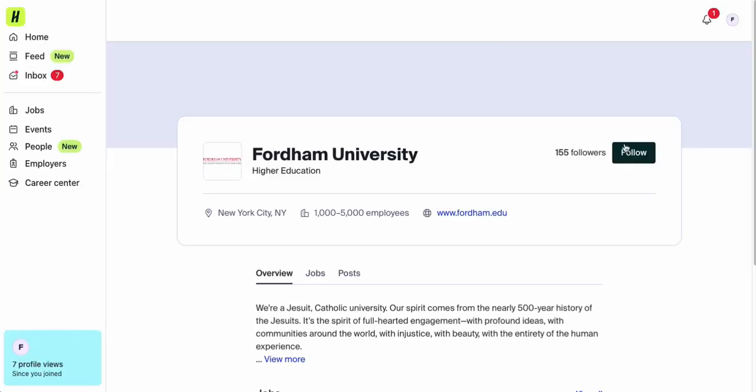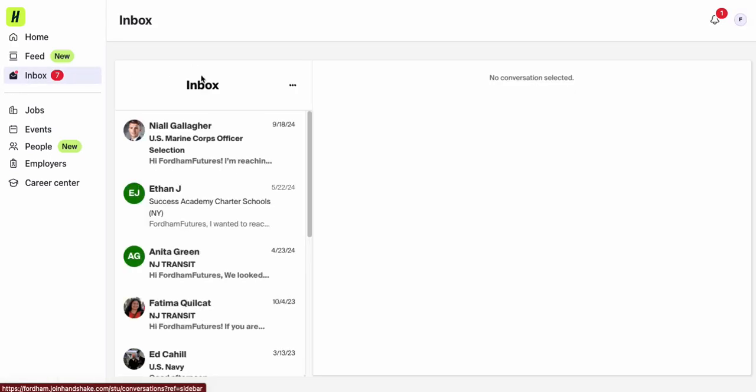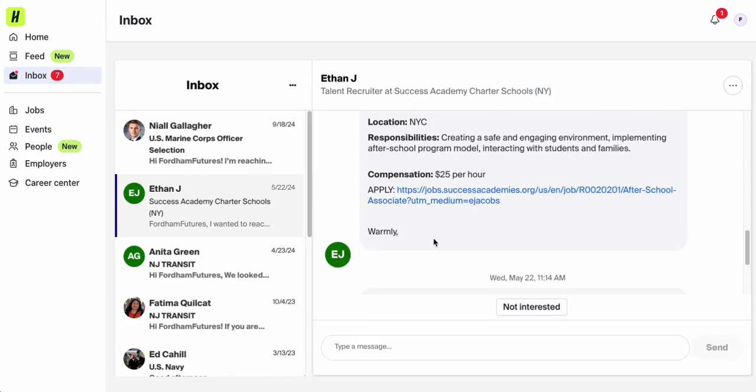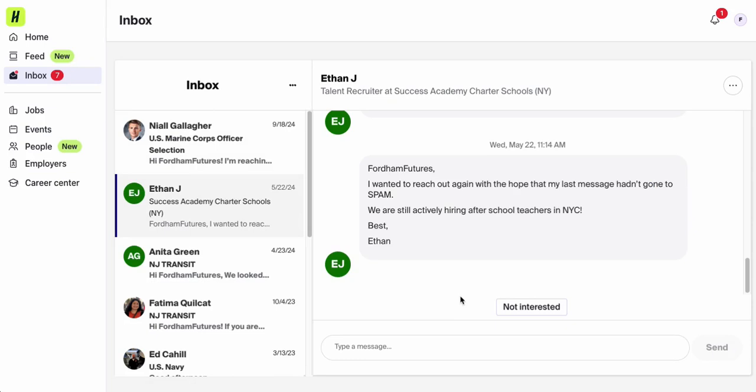On their profile, you can also follow them, and this will adjust the results that pop up in your home feed. Employers also have the ability to reach out to you on Handshake via the messaging function. You can read and respond to these messages in the inbox. Many of these messages come with links to specific positions. You can mute messages from employers you're not interested in by clicking Not Interested In. You can also filter your inbox by unread and archived messages.